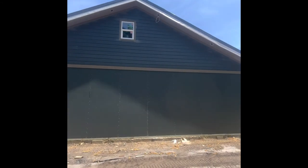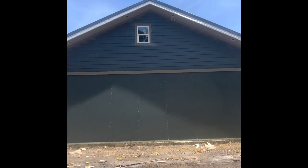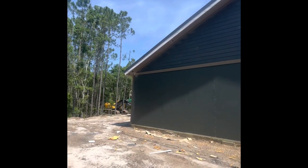But yeah, just the battens got to go on down below on both sides. And then you got to clean it up, spray it up, and put some caulking in, and it'll be done.